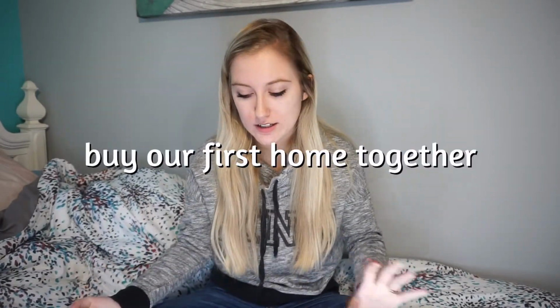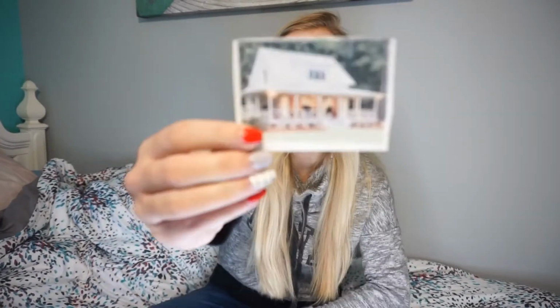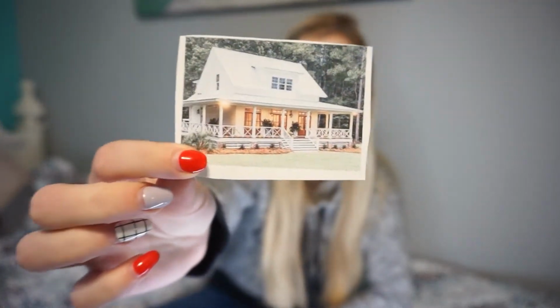So the first one, obviously, buy our first home together. I just put a picture of a house. Obviously, our house is probably not going to look like this because we don't have that much money. But buy our first home together, we already got pre-approved. We've been looking with a realtor, and we found a couple that we like. None that we are in love with yet, but we have found a couple that we like. So hopefully within the first couple months of 2021 we will be buying our first home.